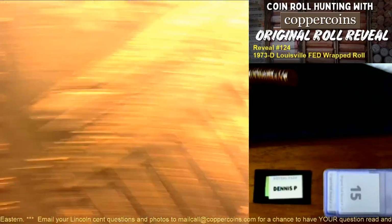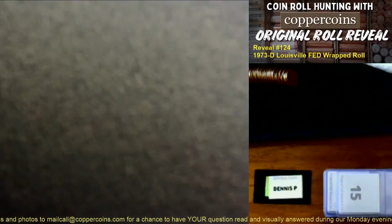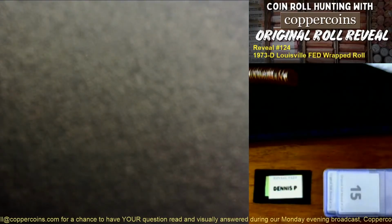These are pretty coins. This one's not completely struck up. It's got a little bit of a weak strike, but a lot of them tend to be pretty strong strikes.